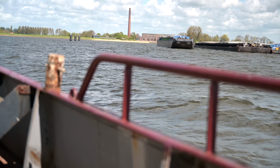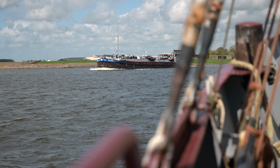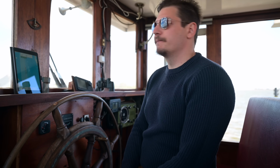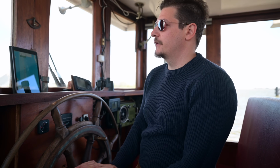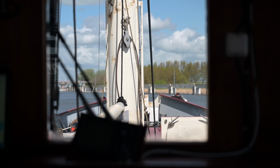We are waiting in front of the lock. There is a huge cargo barge coming out and a lot of sailing boats going in. So we thought we're not in a hurry to go anywhere. It seems like there are not a lot of sailing boats coming up, so it should be fine, less stressful. Let's take our time.